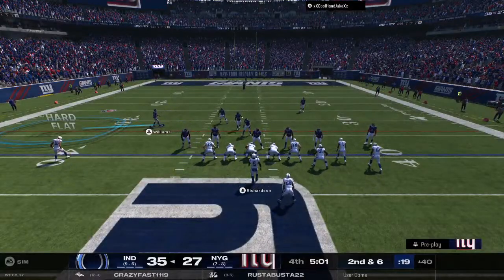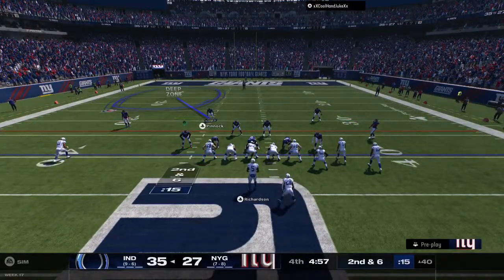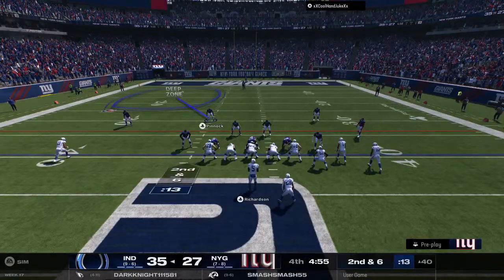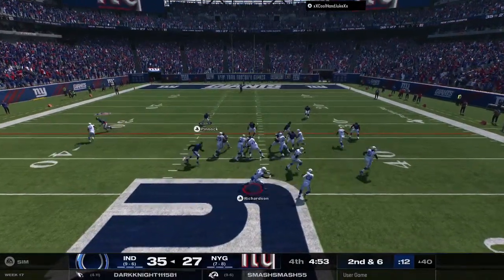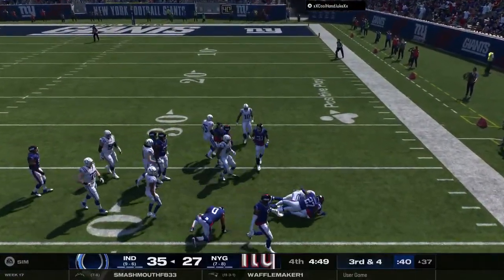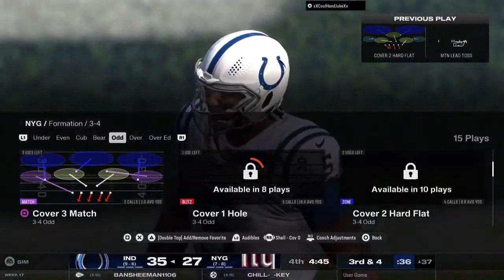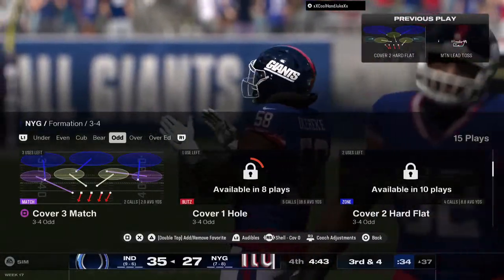Second and 6 coming up here. Now a toss play, Taylor. And not much doing. He stopped quickly. Give him 2 on the run. That's going to set him up with 3rd and 4.